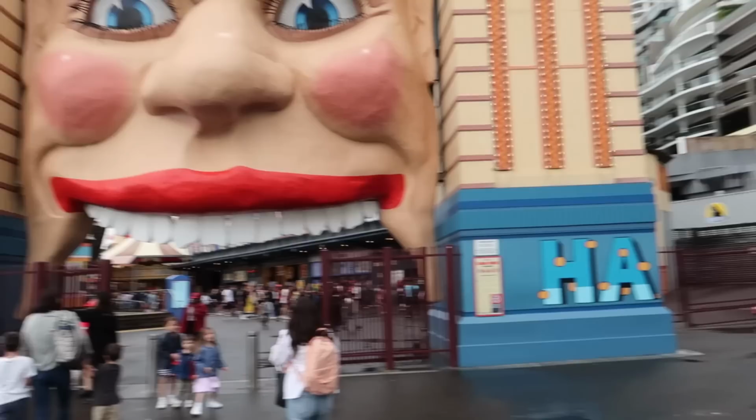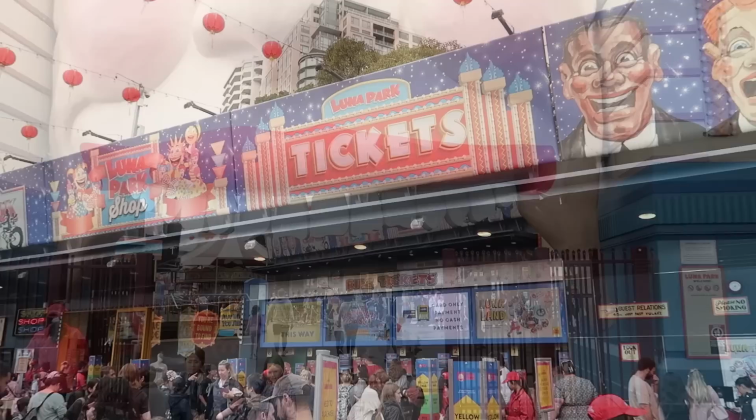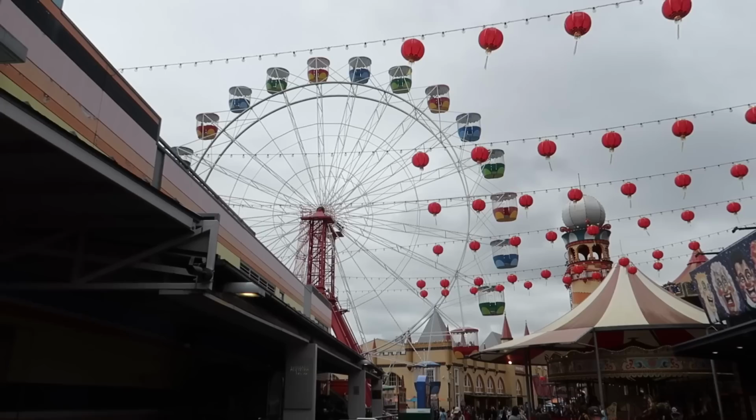Absolutely amazing. Now, it is a free to enter pay per ride amusement park, or of course you can get the wristbands as well, which we've got today, which gives you entry to all of the attractions. Oh, look at this, straight away you can feel the nostalgia coming to somewhere like this. You've got the Ferris wheel there. I bet the views are going to be awesome from on there as well with the location of this park.